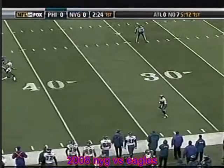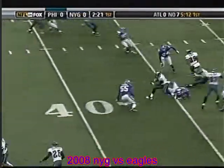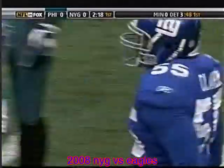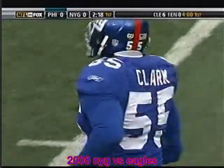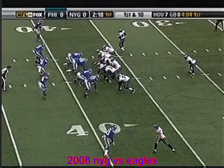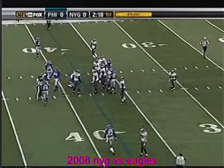Eagles punt taken at the 33 by DeSean Jackson. And Jackson upended at the 38-yard line by Danny Clark. 5-yard return, 43-yard punt by Eagles. Well, the NFL on Fox continues, with a bigger test later today against that Pittsburgh Steelers defense.